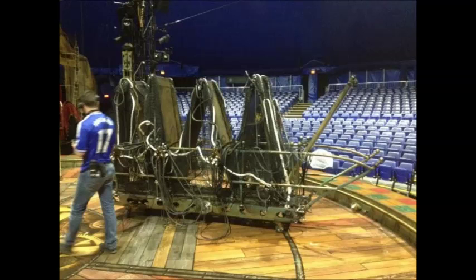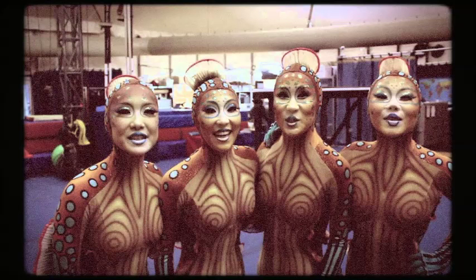So right now we are in the artistic tent. So there's 3 tents on our side. The first one is the artistic tent here, where the artists train, warm up, they have their dressing rooms. They do their own makeup. It takes them between 30 minutes to an hour and 15 minutes to do their makeup.